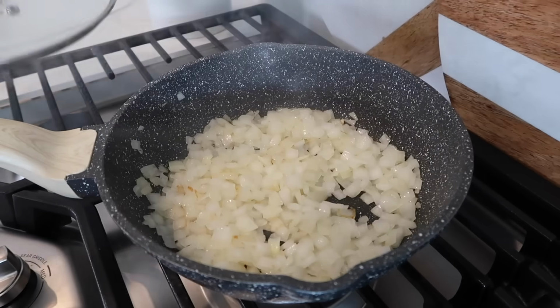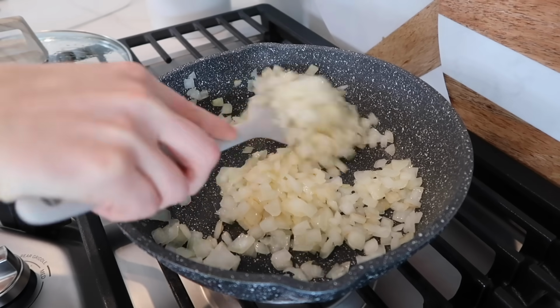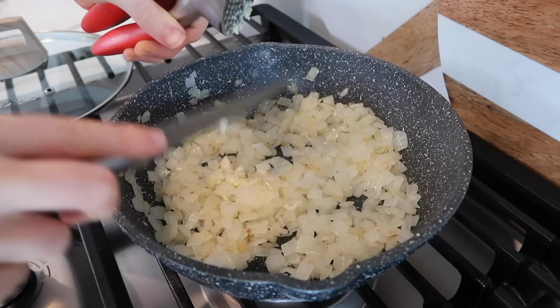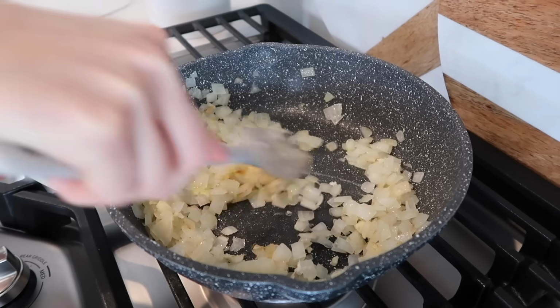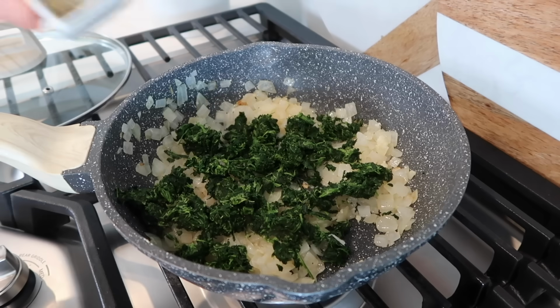And going back to the onions, make sure you stir them around occasionally to avoid burning. But once they're soft, go ahead and mince your garlic and add that in. Saute that for another minute or two, and then add in the spinach and some sea salt and pepper to taste. Mix that up and cook it for a few more minutes.